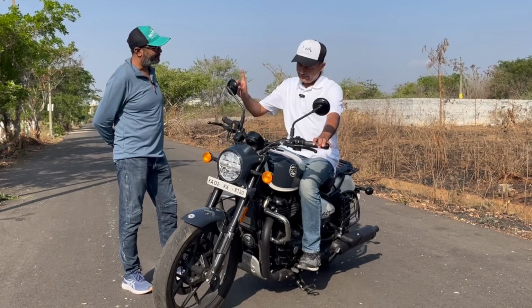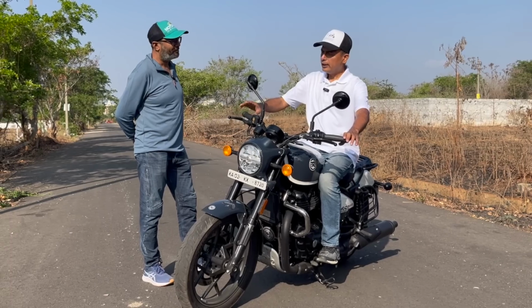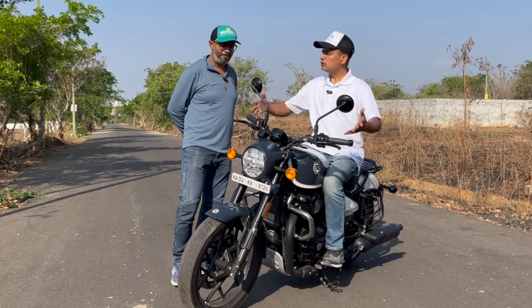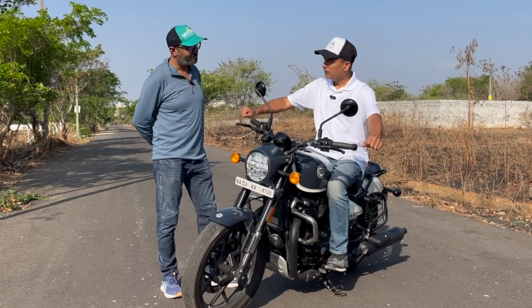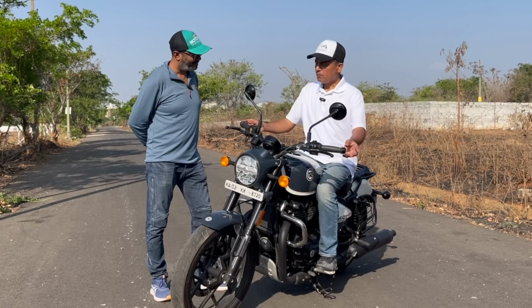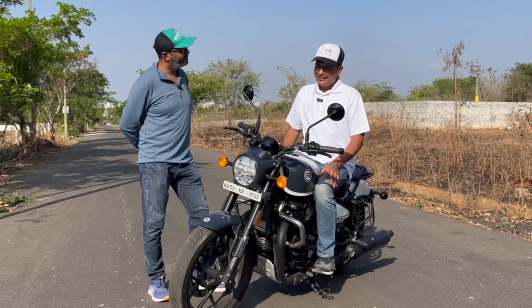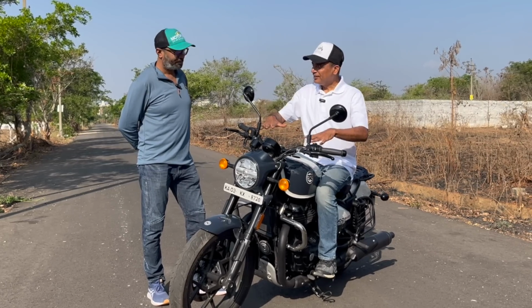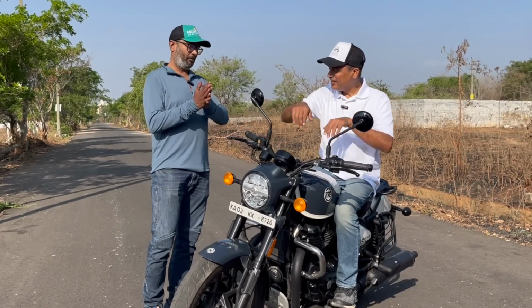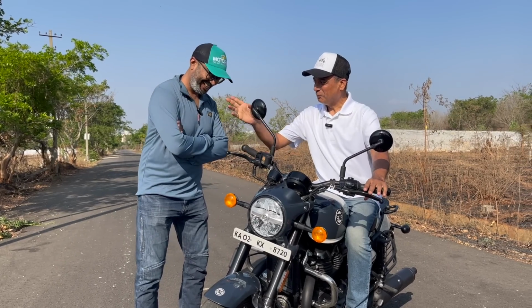I like it. Like what you said, a little wider bar, it would still go with the styling simply because it is a bobber. So it's okay to have wide bars. And though I don't like them, bar-end mirrors. I don't like bar-end mirrors at all. Me too. It will lower the profile, give it an even sleeker look. I like it, like Uppi Dada will say.